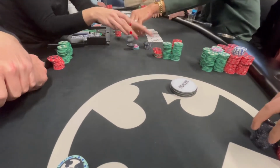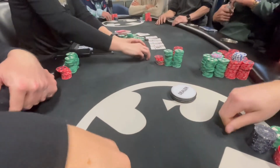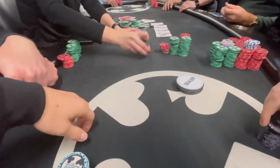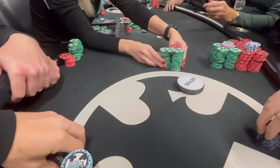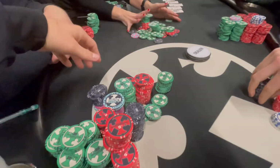It was a $25 straddle, 5 callers. He turned a set, and I rivered the offsuit king to win the biggest pot of my entire life. I feel like I'm in a dream right now. My stack is over $24,000.